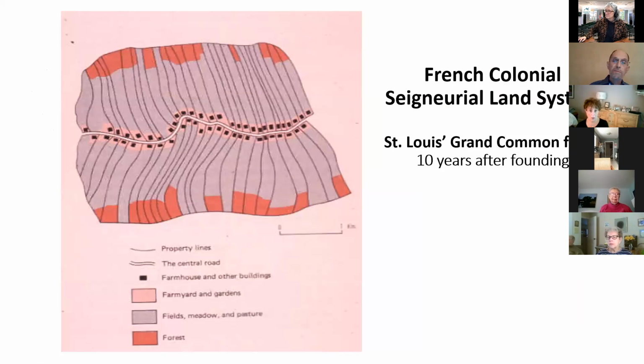Now let's start with a little bit of history. St. Louis was founded in 1764, and within 6 years of its founding, common fields began to be laid out by the city structure that existed. The common fields were, for the most part, outside the city limits. And this is a stylized diagram of what a common field layout would be.